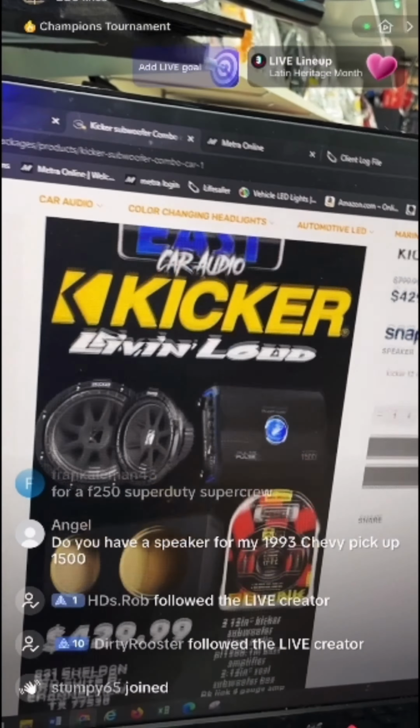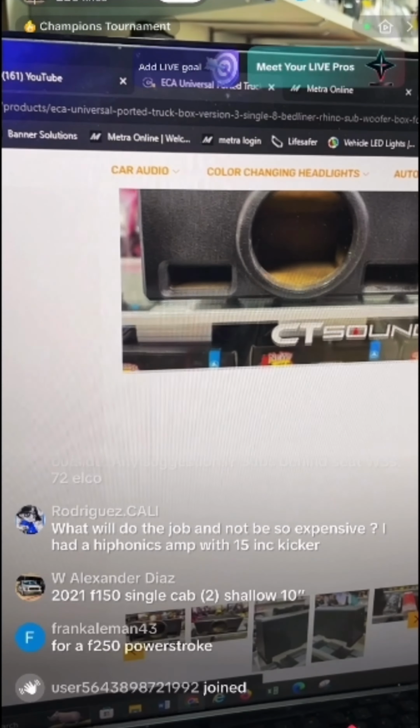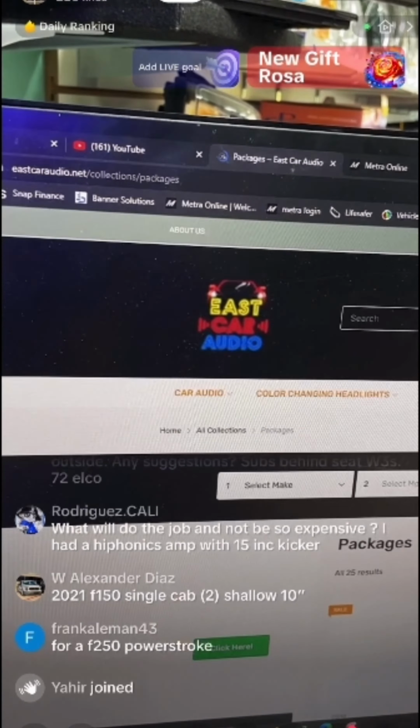So it depends on what kind of space you want to lose in your car, guys. We have packages for everything. Packages for subwoofers for trucks. We have packages, for example, the ECA. We have single boxes. So we have different bass packages, guys.